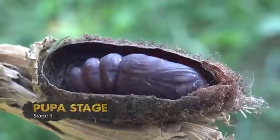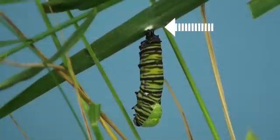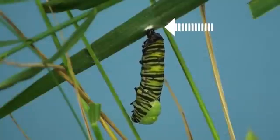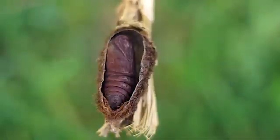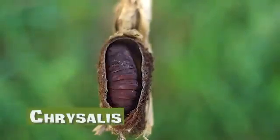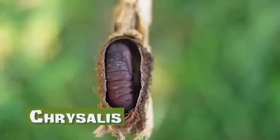Stage 3 is called the pupa stage. During this stage, the caterpillar or larvae attaches itself to a branch or the underside of a leaf using a bit of silk it produces. For a final time, the caterpillar sheds its skin.